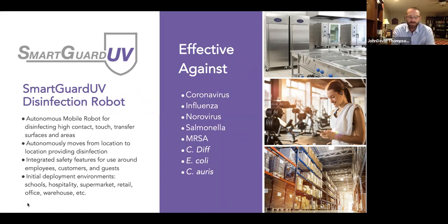Our autonomous UV solution is designed to operate and work around persons. Obviously, we can't shine UV light directly onto a person, but we've got integrated safety measures to be able to interact and go around persons on an ongoing basis. A lot of it has to do with the way we've designed our SmartGuard UV and the type of technology we use for the UV disinfection. We have customers who run disinfection routes at the top of every hour, hitting all the really common areas, your door handles, your elevator buttons, etc., where those viral loads have the greatest chance of building up, so that you're doing ongoing disinfection in those areas.